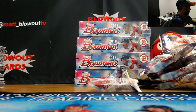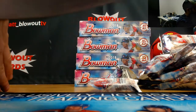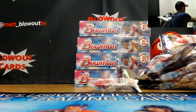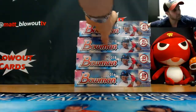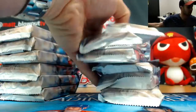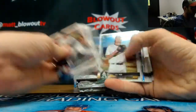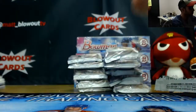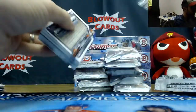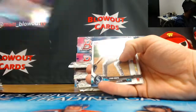Is base. Okay. Great hit on the Hoskins. The highlights so far out of this case. Number five. Going to Jamie. Scott Kingery, 250 Phillies, purple refractor.